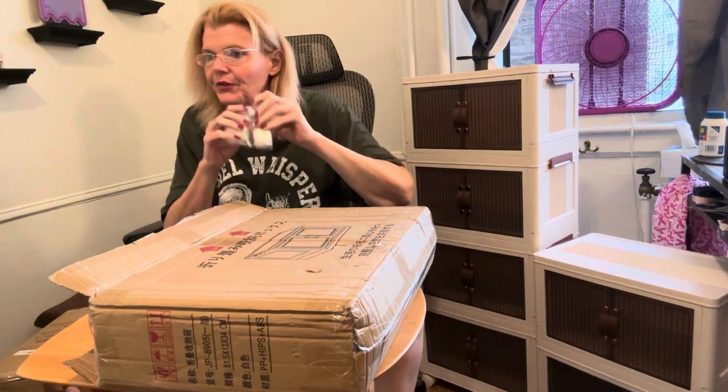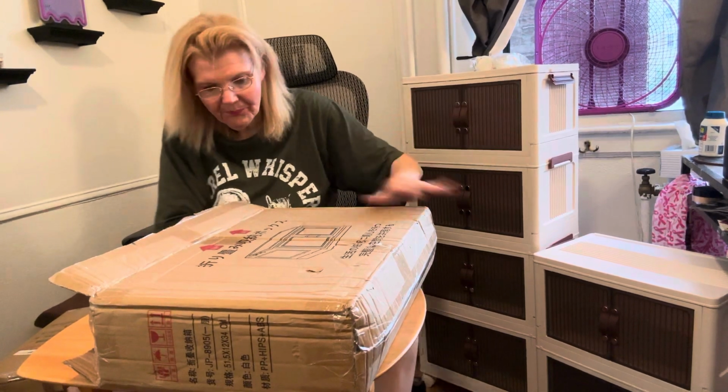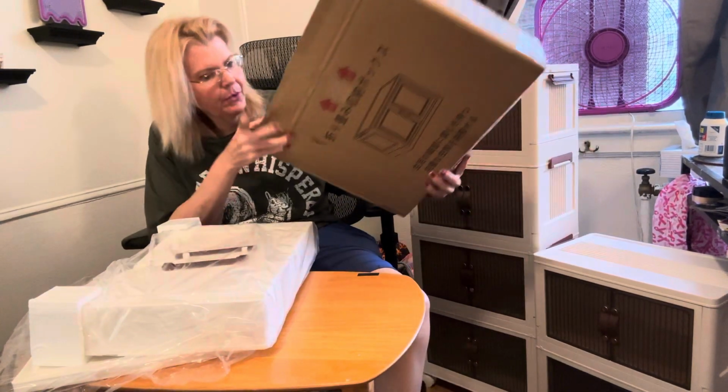Wheels, because this is a single set, you get the wheels. The cap, you get a cap. And that's the unit itself.